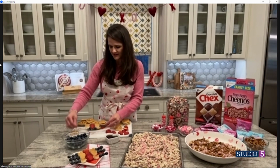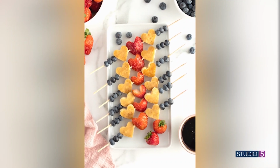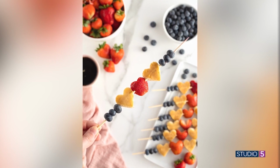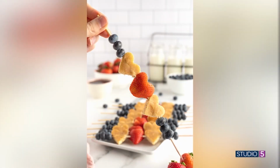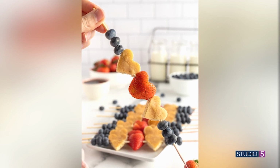And when you're done, you get these cute little heart-shaped Cupid's pancake kebabs that you can serve for breakfast alongside some syrup, or just eat them as they are. They're super cute for a party or just a special Valentine's breakfast with the family. They're adorable. I've got a really hyped up 3-year-old who gets so excited every time she can identify a pattern. So cute pattern, blueberry, blueberry, blueberry, pancake, strawberry, pancake. You get it. It goes on.